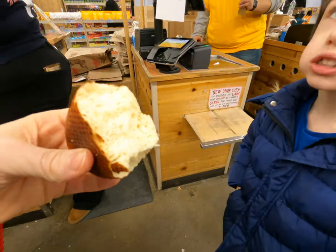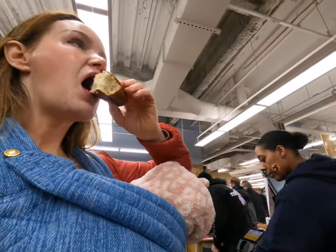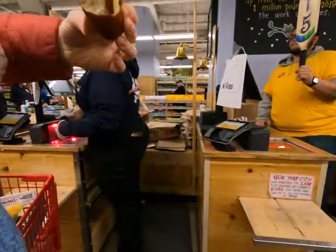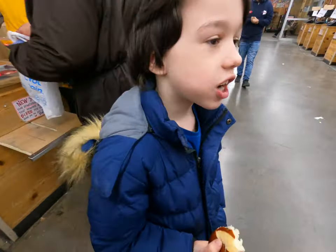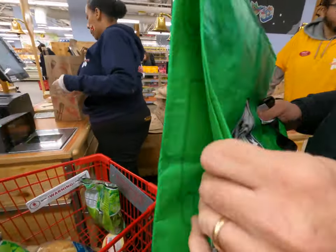Pretzel. It's like a pretzel. Wow, that looks good. Is it yummy? Yeah. I think you're supposed to make some sauce for it, but it's pretty good. I don't think we had the right stuff. I actually remembered to bring some bags this time.